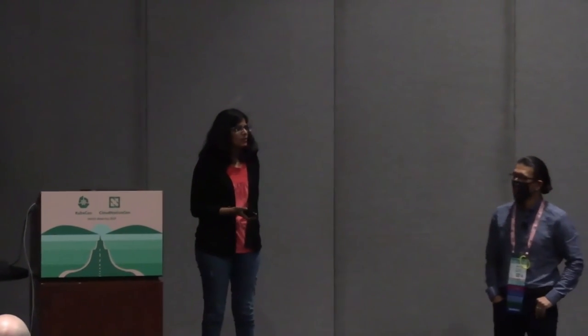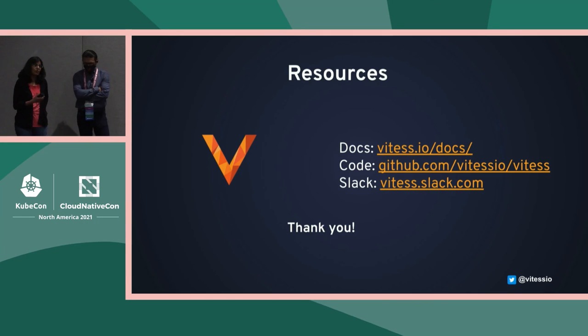I'll take that one. Vitess does not require a storage manager. So the question was, does Vitess require a storage manager like Rook or Portworx, or does it manage local storage on its own? Vitess does not require a storage manager like Ceph or Rook or Portworx. It can work with cloud storage or network attached storage or local storage. When running with the Kubernetes operator, most people use cloud storage like Amazon EBS or GCS, Google Cloud Storage. But people have also run Vitess with Ceph. So storage managers are optional.